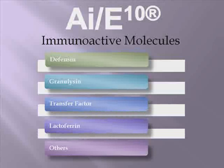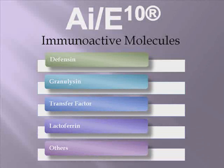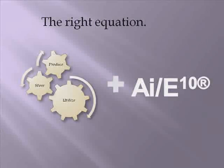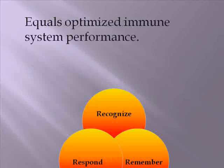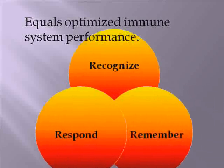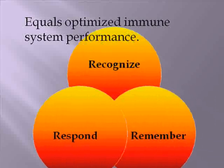Other aminoactive molecules have been identified, including an array of mini cytokines and antibody fragments. There are dozens of others that have not yet been identified through sequencing or other methods. Simply put, AIE10 in combination with the aminoactive molecules already in the immune system is the right equation to help support everyone's health in this fast-paced, high-stress world and optimize the immune system's application of its imperatives: recognize, respond, and remember.